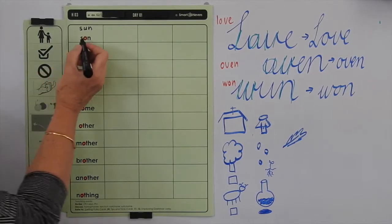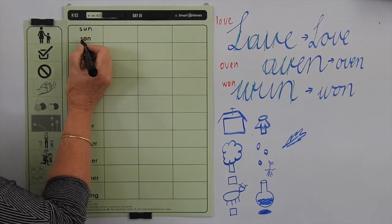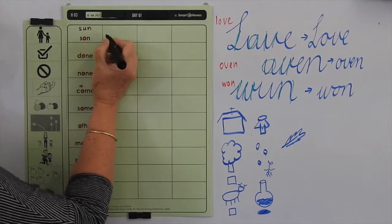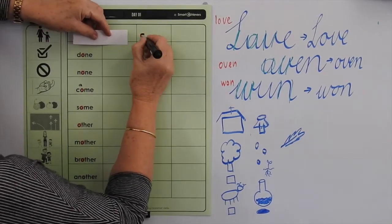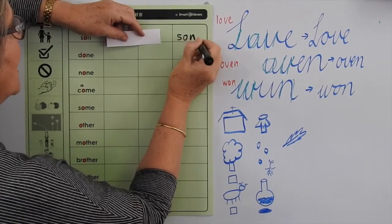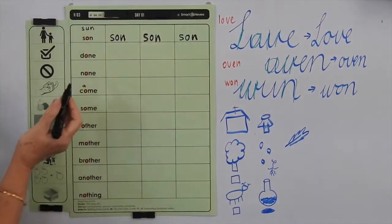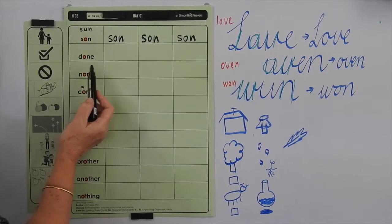So we've got sun, S-U-N, S-U-N, S-U-N, but we spell it S-O-N, S-O-N, S-O-N. Cover it and write it 3 times. Once again, it's very important to sound these words, and then you search in your brain for the letters that represent those sounds in these words.